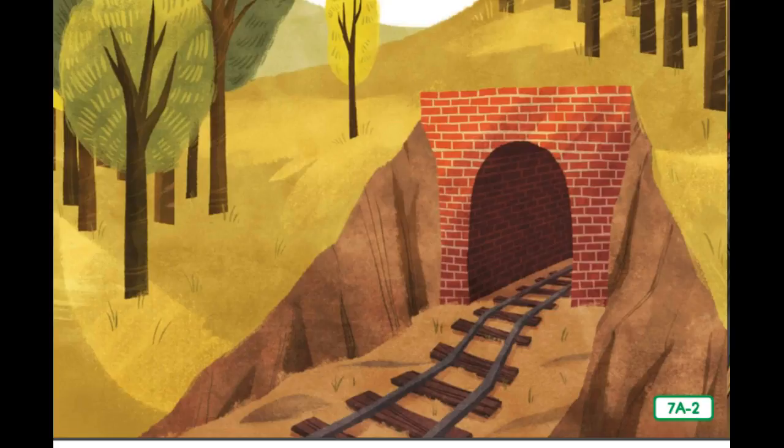Digging tunnels was dangerous work. The tunnels were dark and poorly ventilated. That means that there was barely enough fresh air inside the tunnels for the workers to breathe. Many workers were killed by sudden cave-ins. To dig the tunnels as fast as they could, railroad workers worked in teams of two.